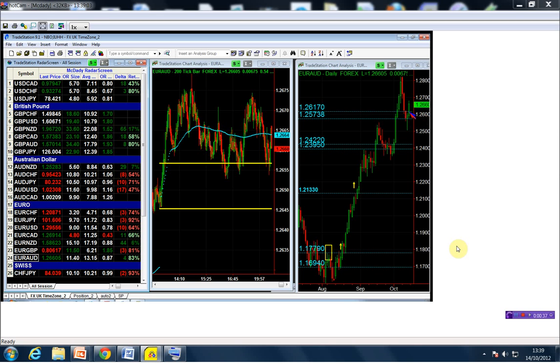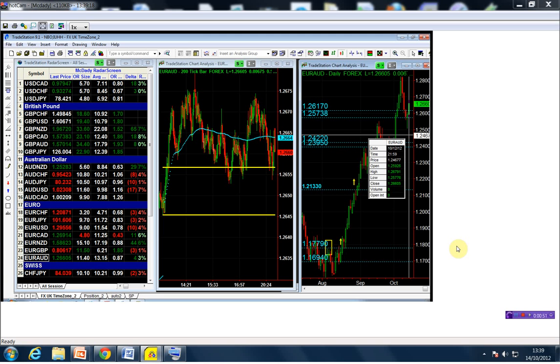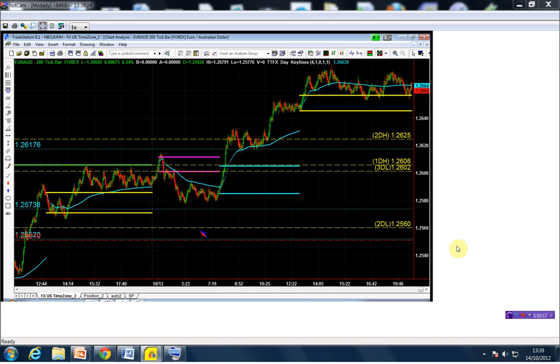We took the two structure points to the upside. And the close here is a good close. It is not really a distressed close. The high of the day is 79 or 80. It's pretty decent. And if you look at the intraday chart, it's technically a beautiful chart.